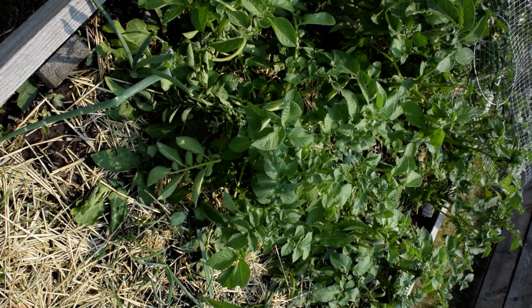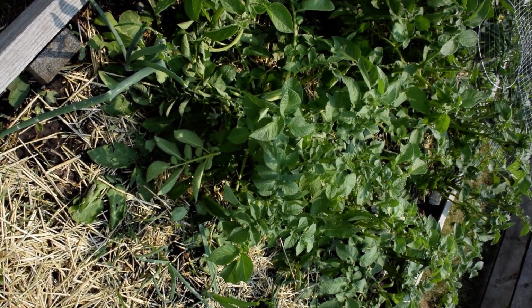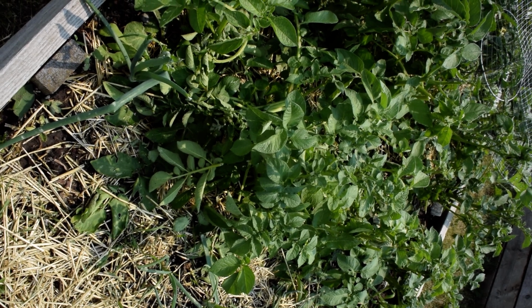So the first thing to remember when you have a big hailstorm and things are not looking too good is to not panic. Plants are extremely resilient, and most of them will actually rebound if you have enough of a growing season left like I do.